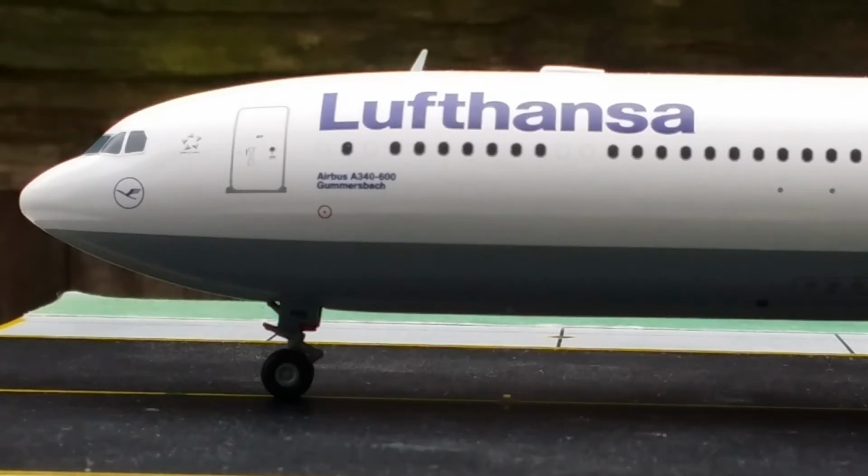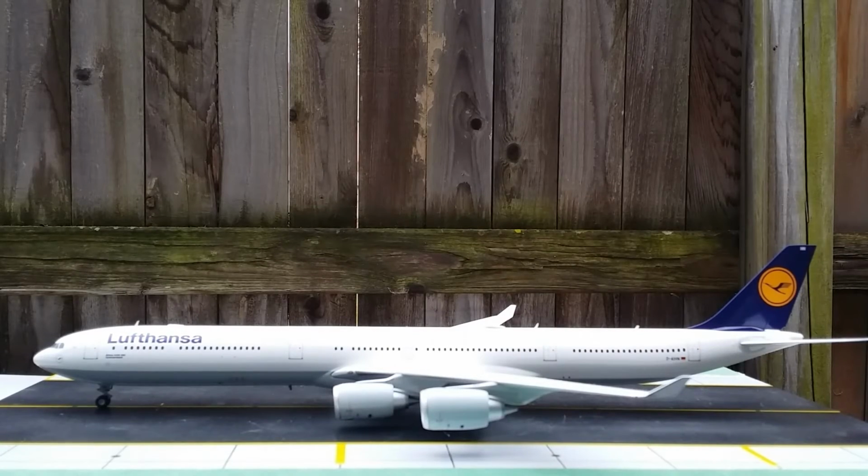Okay, now we're over here on the other side of the L1 door. You see the Lufthansa title right there, and then the Airbus A340-600 decal. Lufthansa is one of 9 carriers to have acquired this aircraft. Virgin Atlantic, Qatar Airways, Etihad Airways, Iberia, South African Airways, and Mahan Air are the current operators of this aircraft, while Cathay Pacific, China Eastern, Kingfisher Airlines, and Thai Airways International were the previous operators of this aircraft, okay?